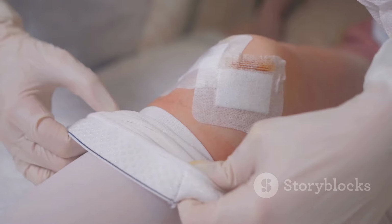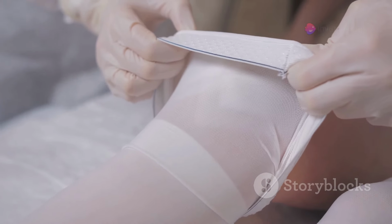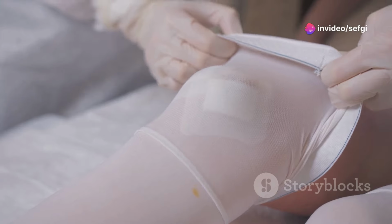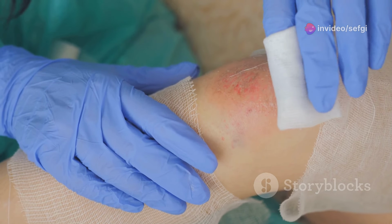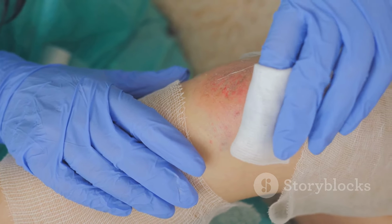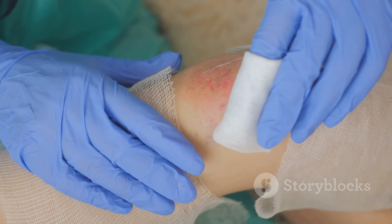After the bleeding has stopped, it's time to bandage the wound. Use a sterile bandage or dressing to cover the wound. This will help keep it clean and prevent bacteria from entering. Make sure the bandage is secure, but not too tight. You don't want to cut off circulation.